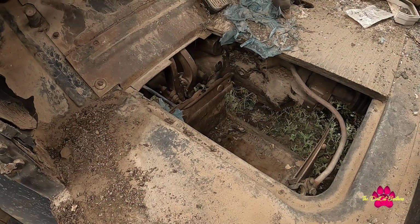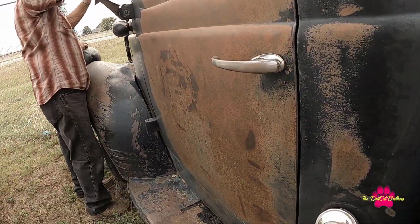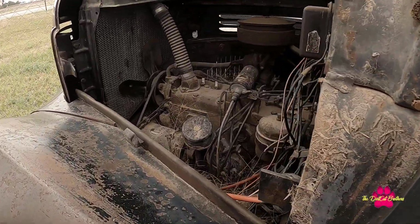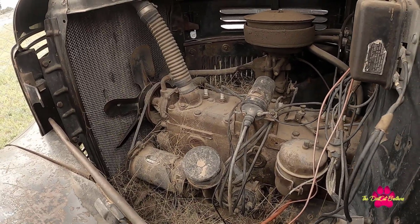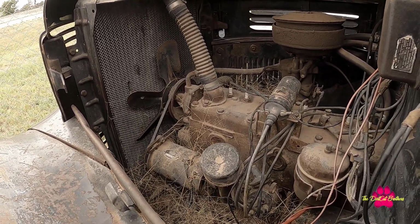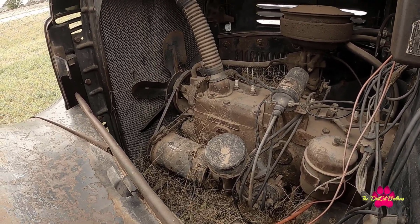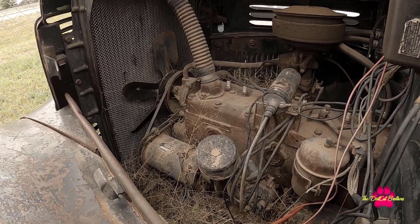Where the battery would be. This is like a shine. It looks pretty decent shape. Yeah. Oh, a little old straight six flathead. Does it turn over? I never tried it. Oh, okay. Well, I mean, not turn over. Is it seized up? I think it probably is. I ain't tried it.